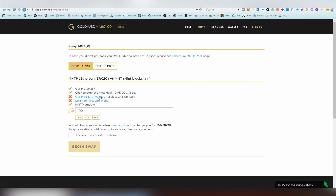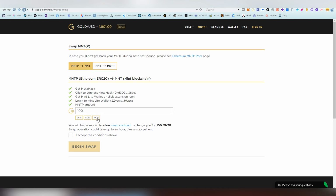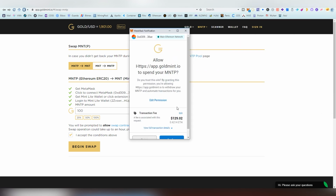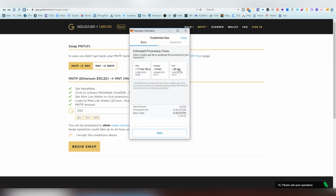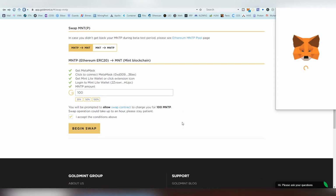And next up, we also need to have the actual Mint Lite Wallet open, which is their own type of extension, basically, where they have the Mint blockchain operating. And we're going to be exchanging 100 here, and I'm going to be accepting the conditions above, and then we're going to be clicking Initiate the Swap. And obviously, there's a crazy transaction fee right now here. And I'm going to be choosing the lower one because we're not going to be paying the crazy amount.